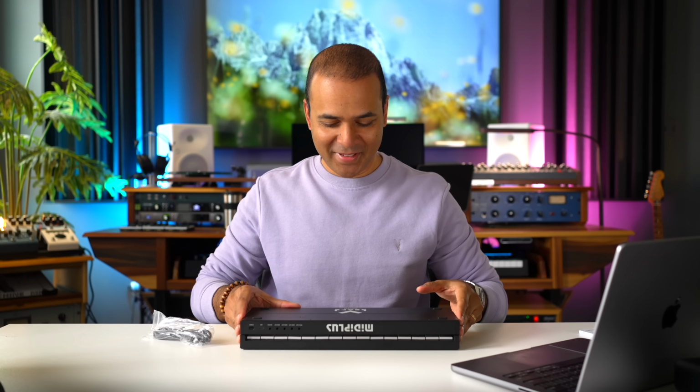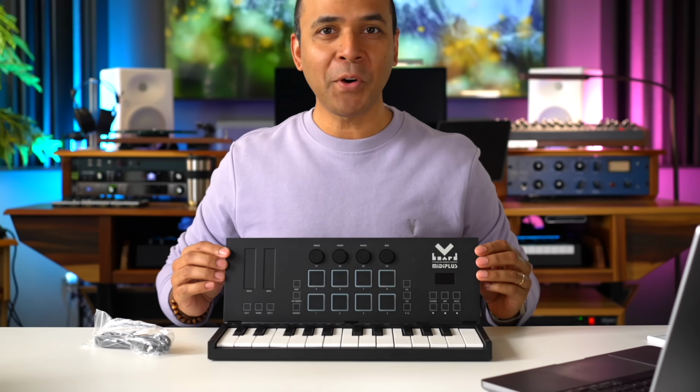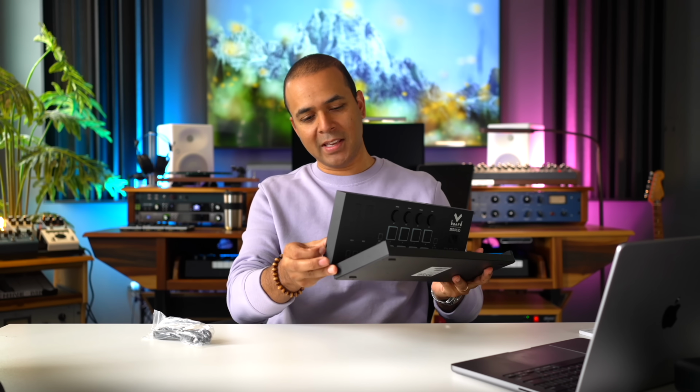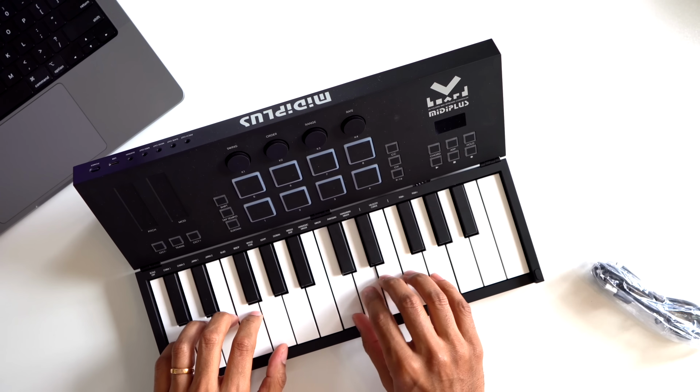All right, let's open it up. It seems to be magnetic. There it is. The folding keyboard. What is this? Oh, look, there's a kickstand back here. Check it out. So you open this up, and now you have it at this angle. Pretty cool. I kind of like this form factor.